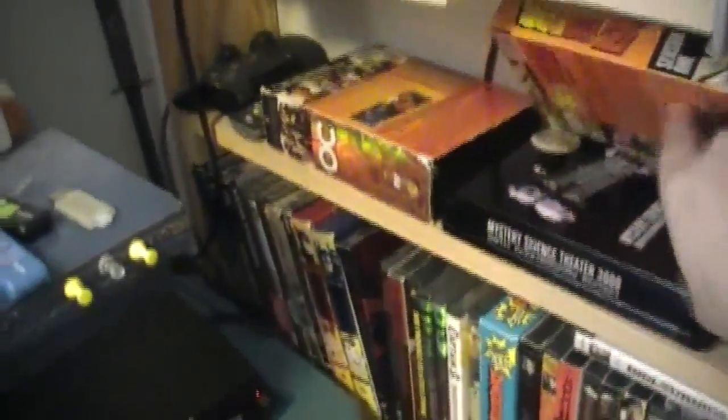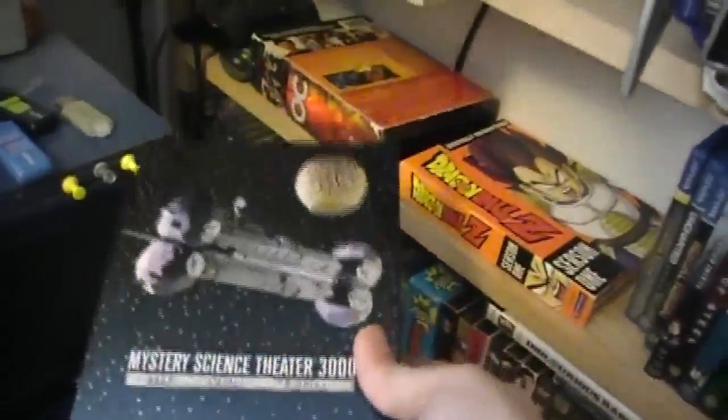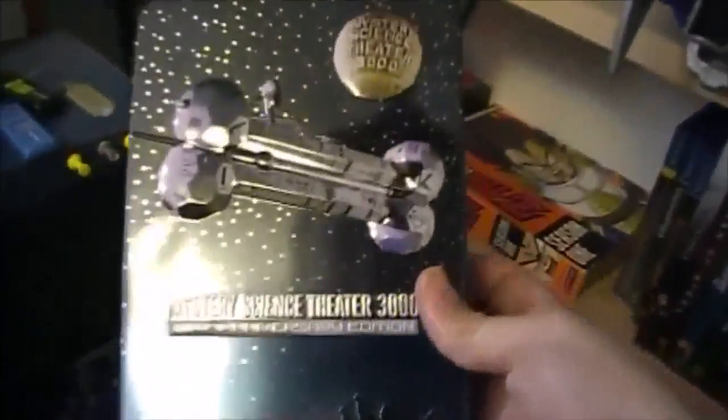Shows I've been watching recently on DVD. And of course, this one, Mystery Science Theater 25th anniversary box set. I had to have this. You know me. I love riffing. This is a must-have for Misties. You gotta get it. Trust me.